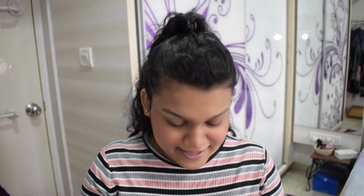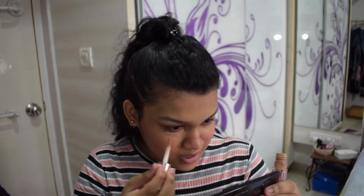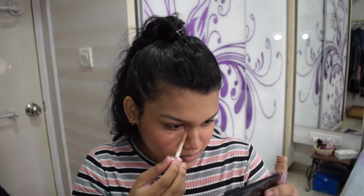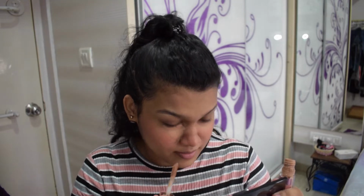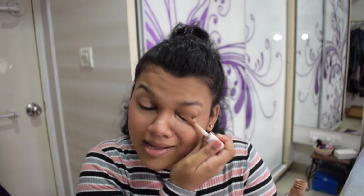Okay, so after B comes the letter C, and for C we have concealer. So I'm using my second favorite concealer, the Makeup Revolution Concealer Define in the shade C11. It's a bit pink for me, but we all have accepted the fact that I don't know how to match me. C12 doesn't give me the highlighting that I know and love. So I'm just gonna put this where I usually put it, below my eyes and on my nose bridge. I have this little line. That's where I usually put it.